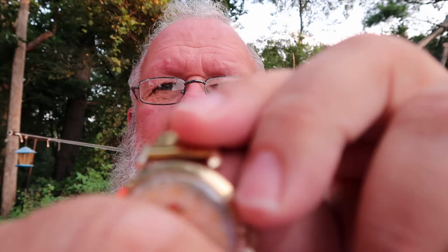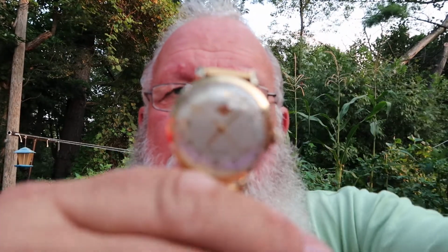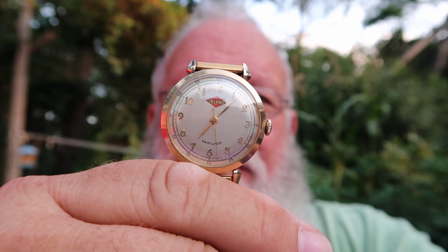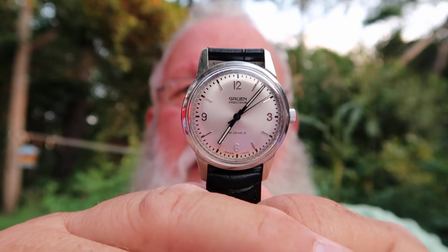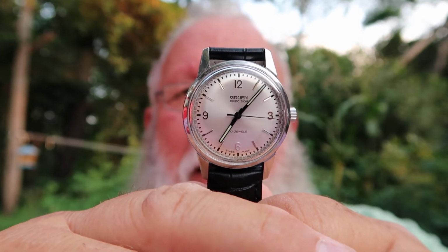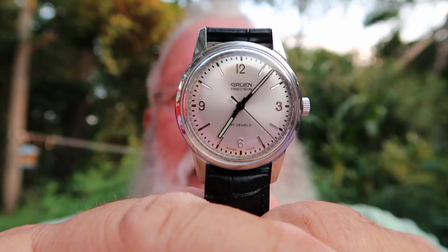This is a 34 millimeter watch, which was common in the 60s. In times past these were a common size watch. 34 millimeter was probably your average size. But now I picked up another one, and it's absolutely gorgeous. This is my Gruen, which you may have seen. It's a Gruen Precision, and it's beating at 18,000 beats per hour. I love the dial. It's a 3, 6, 9, and 12 dial. I really love that. So this is a gorgeous little watch.